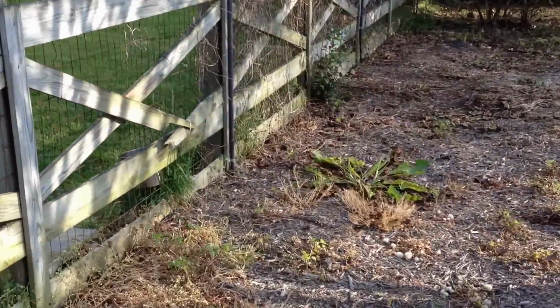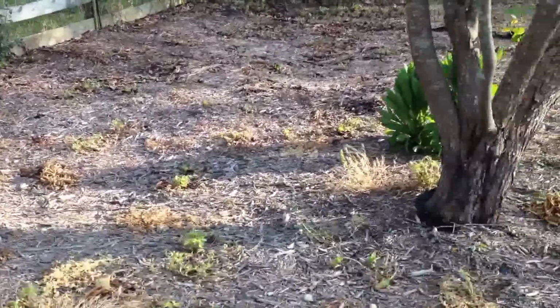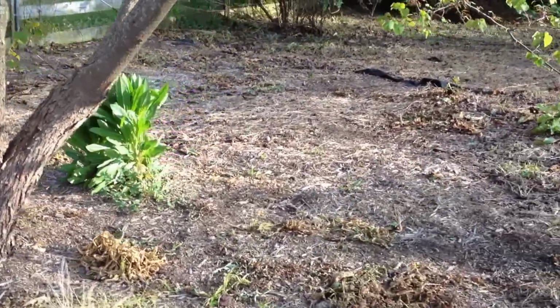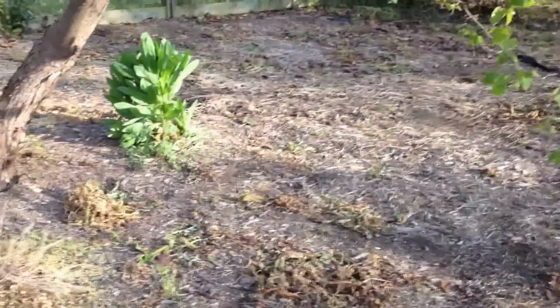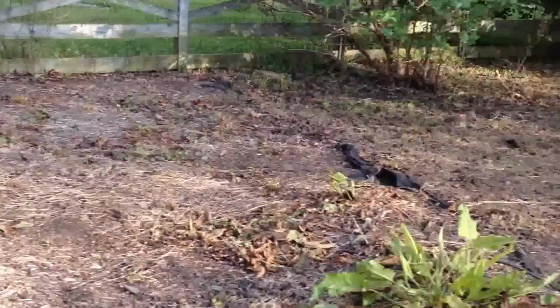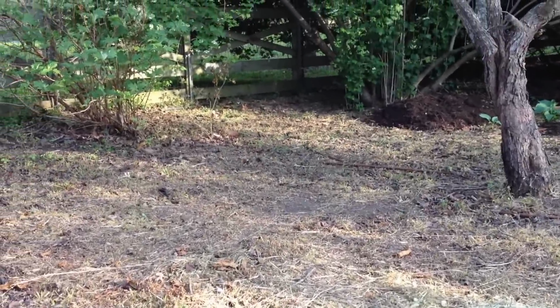Here's the area that we worked on the other day. It's going to be mulched heavily, and then I'm going to plant watermelons, cantaloupes, and honeydews here. They will be a ground cover, and I won't have to worry about it.